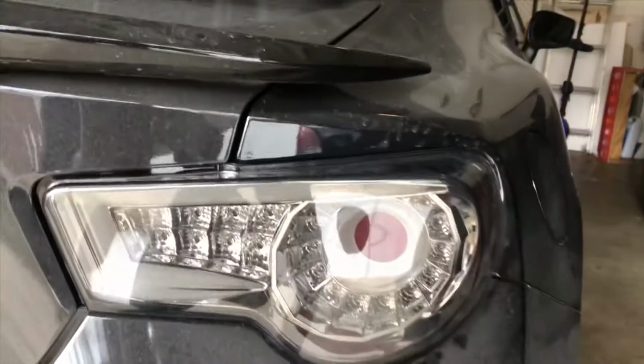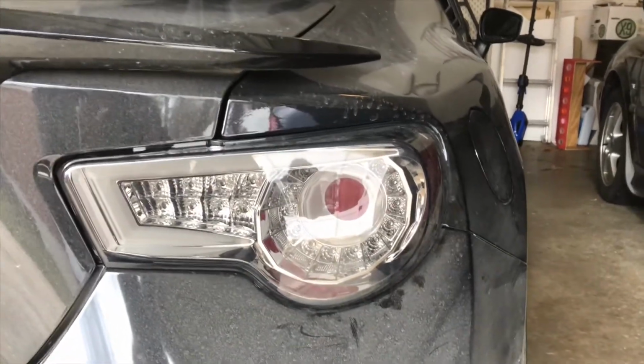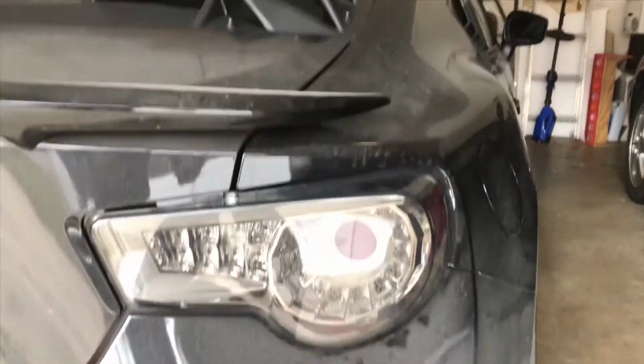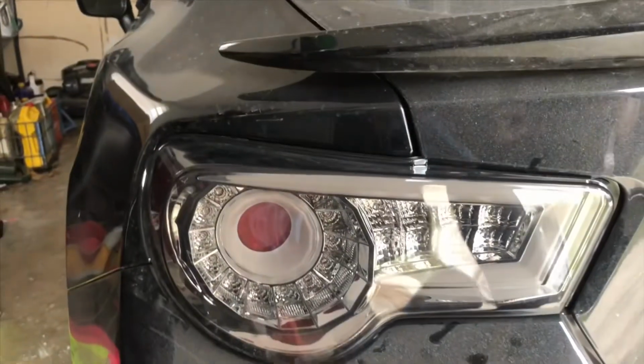A little bit of chrome interior, if you guys can see closely, you know that the sun is out. It has a smoked lens, so nothing too bad at all. And here's the other one.